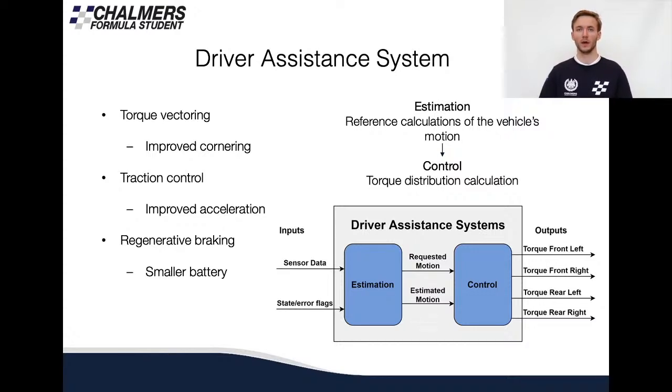Traction control means optimizing the torque for optimal power transfer to the ground, and this is especially important, for example, during acceleration, and it's also good for efficiency.